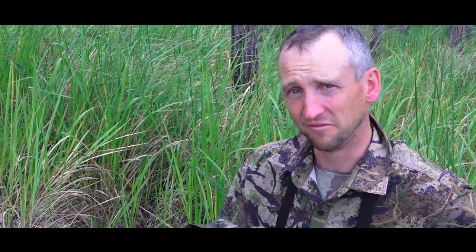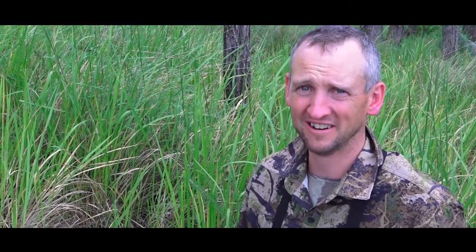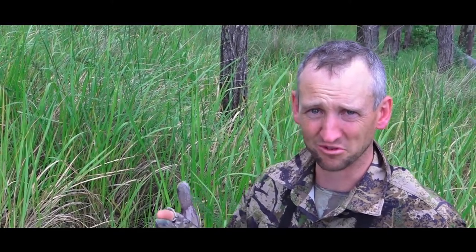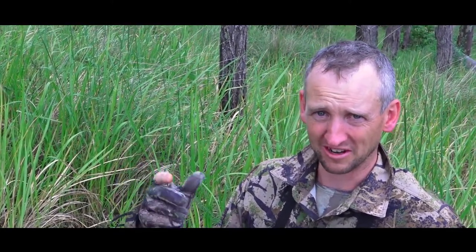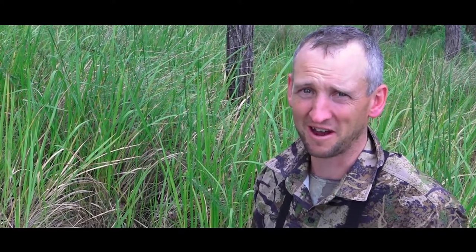Anyway, we've followed the game trail up, snuck our way over. I managed to knock an arrow and range him. He was at 40. Anyway, he's turned broadside, walked off behind a little bit of bush, came out. I estimated 45 and I shot. I didn't see where my arrow went, but all I heard was thud, and he has gone 20 meters and fallen over dead, and he is a thumper.